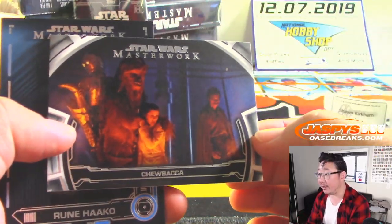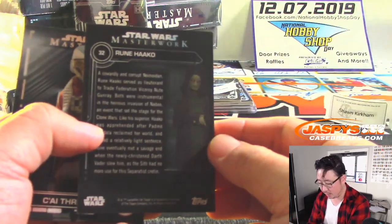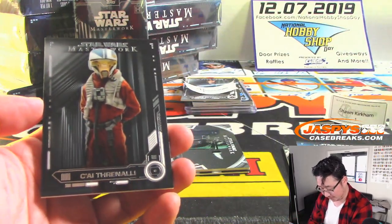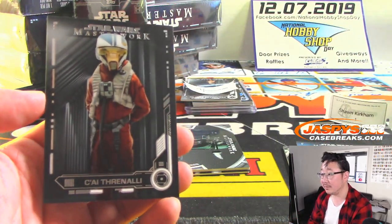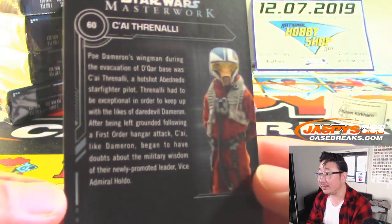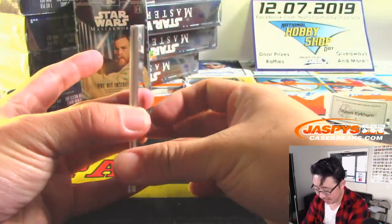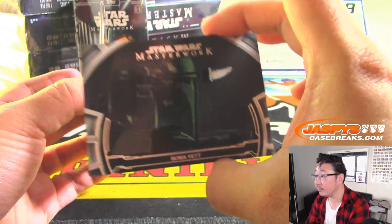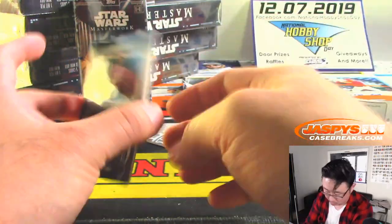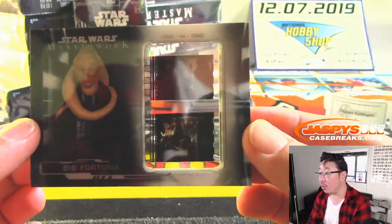There's Chewbacca right there watching Han Solo get frozen in carbonite. There's Rune Haako. And I don't know this person. Where were you? What were you in? Oh, maybe you're in Last Jedi. Anyway, there he is. We all know this guy, Boba Fett. And that's a $2.99. And, ooh, Dewanawanga. Bib Fortuna. One of one film cell.